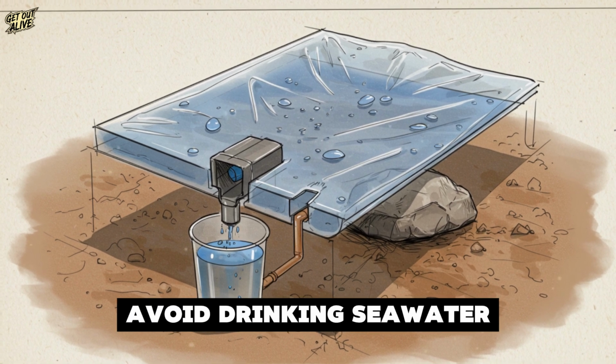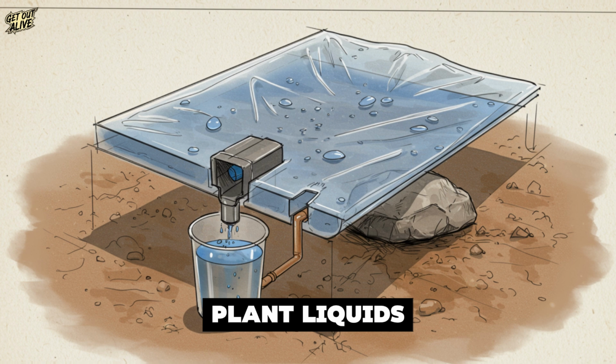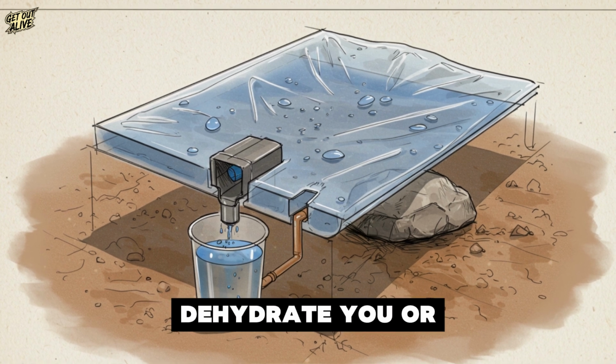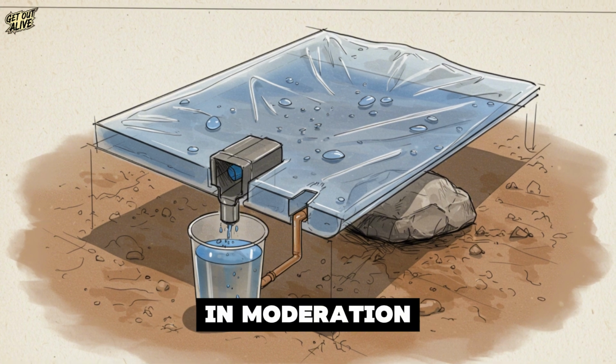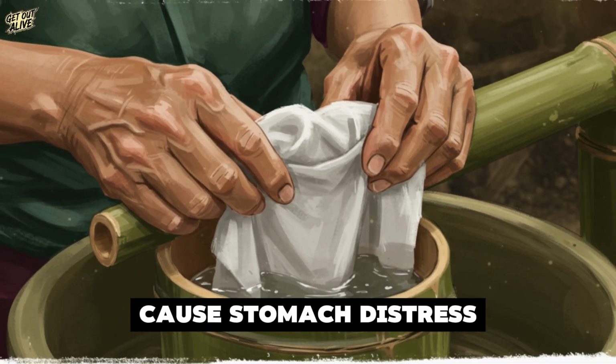Avoid drinking seawater, urine, or unknown plant liquids. These will only dehydrate you or poison your system. Even coconut water should be consumed in moderation. Too much can cause stomach distress.